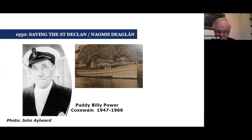So you're looking now at Paddy Billy Power, who was the coxswain from 1947 to 1966. But back in 1941, we're going backwards, just a month after the Beamster Dyke rescue of the three men on the raft, a Belgian trawler, you might say, what was a Belgian trawler doing in County Waterford? Well, it was based during the war years in Swansea, so it was fishing out of Swansea. It was about to go under rocks at Dunabratton, a few miles west of Tramore, and the Dunmore lifeboat.